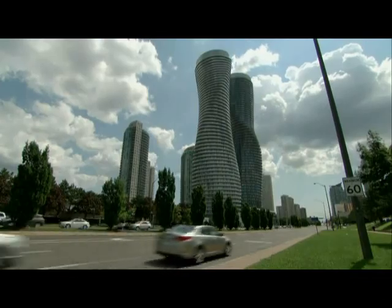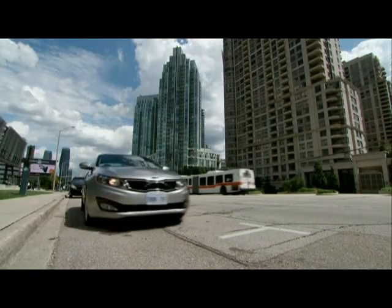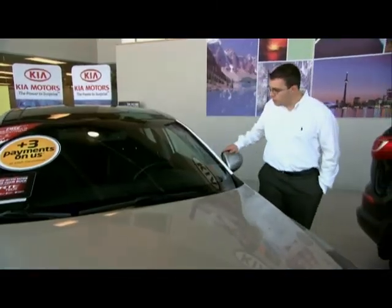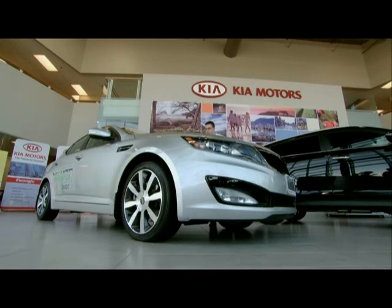The Kia Optima is probably not the car for introverts. It gets a lot of attention, and be prepared to answer a lot of questions, because I park the car and I can't cross the street without somebody asking, what is it? Who designed it? How is it on gas? How much does it cost?